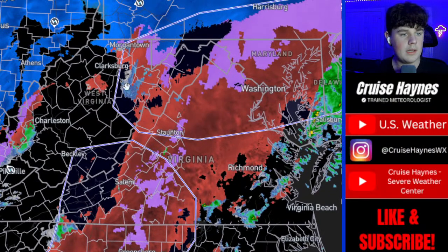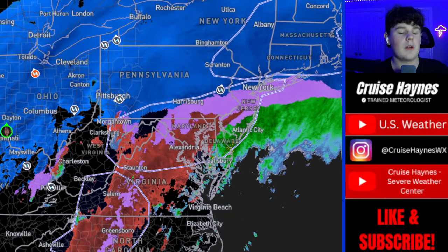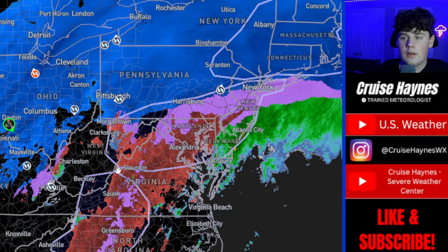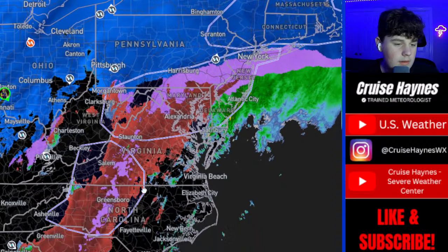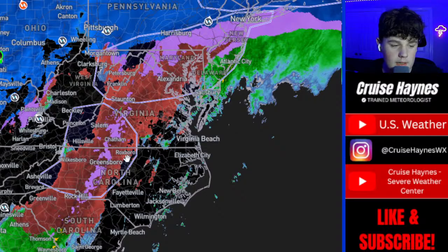Alright, some more snow the further north you go, which is how things always work out normally. And then some sleet with mainly freezing rain, but sleet mixed in parts of North Carolina, South Carolina, Virginia, and into Maryland. Once you get up to the Maryland, New Jersey mark, that's when it transitions over to straight snow.